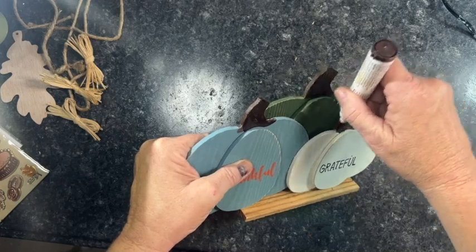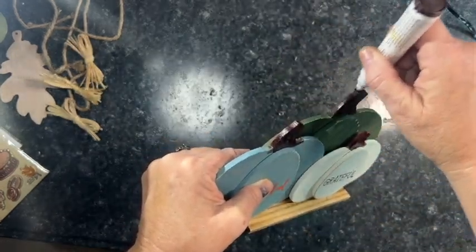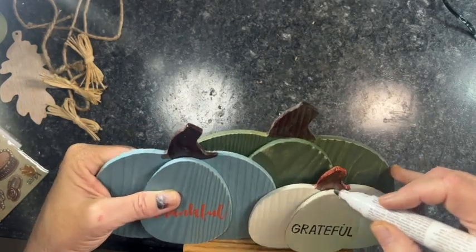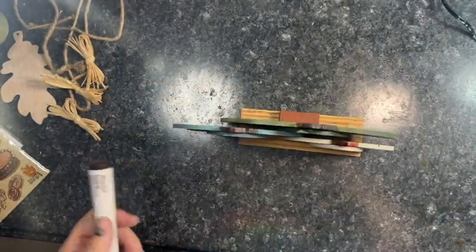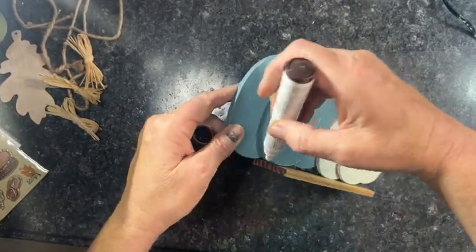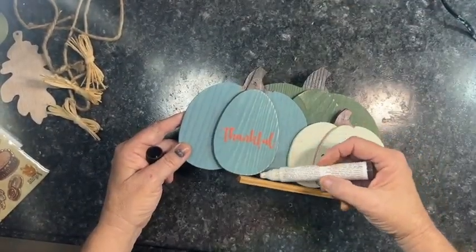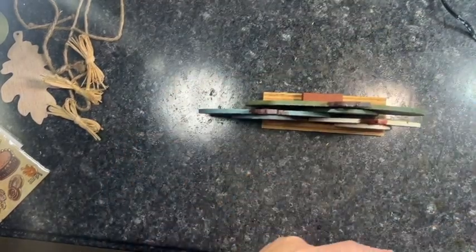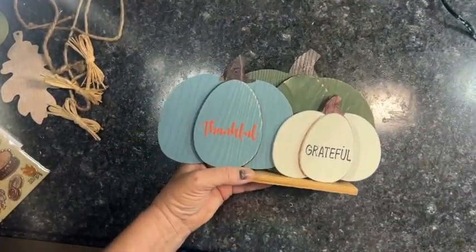Okay, so now I'm going to also outline the center part of the pumpkins to give them some dimension. So I'm just going to go around the center portion of the pumpkin just to shadow that. And it just really makes that center section pop. See that? Yeah, which gives it more definition as a three-dimensional piece.